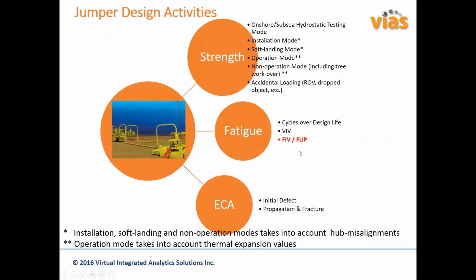Now, generally in jumper design activities, we look at basically two things: strength and fatigue. And then depending on the fatigue life, we can also do an engineering critical assessment, which is basically fracture mechanics based fatigue and fracture analysis. So for the strength analysis, we'll look at the onshore and subsea hydrostatic testing mode. There are installation modes, and there is soft landing operation and non-operation mode, which includes tree workover. And also there can be accidental loading, which is the ROV can come and hit the jumper, the dropped object problem.